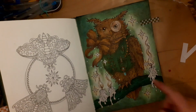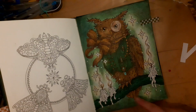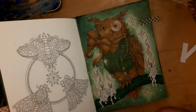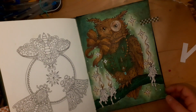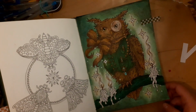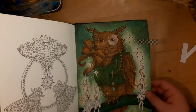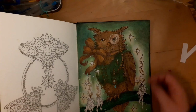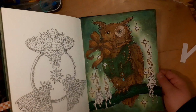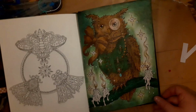Water-based markers for the vest and the ribbon, and for the branch, and then polychromos on top, and the rest of it is based with polychromos, Albrecht Dürer, or Graphitints, and then polychromos on top. And you can see the background, yeah, this was colored in like 1 hour, which is probably why you can see in the background it's not perfect, but as I said, it was fun, and that's the main thing.